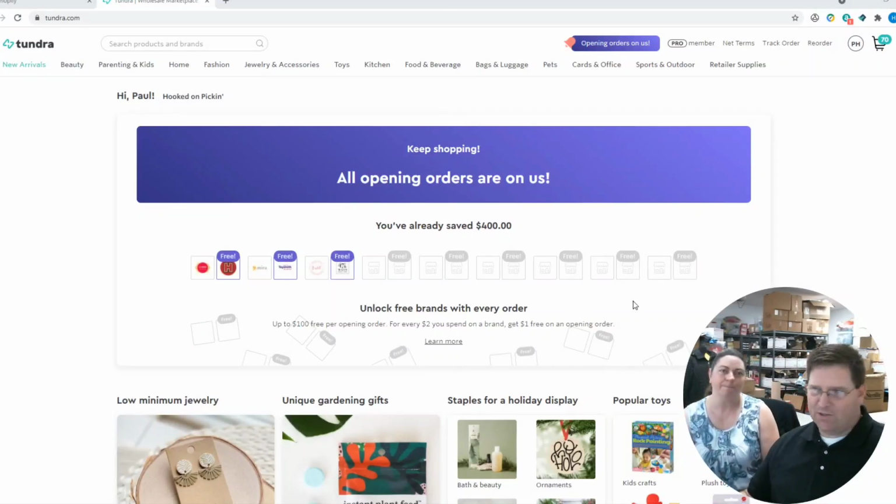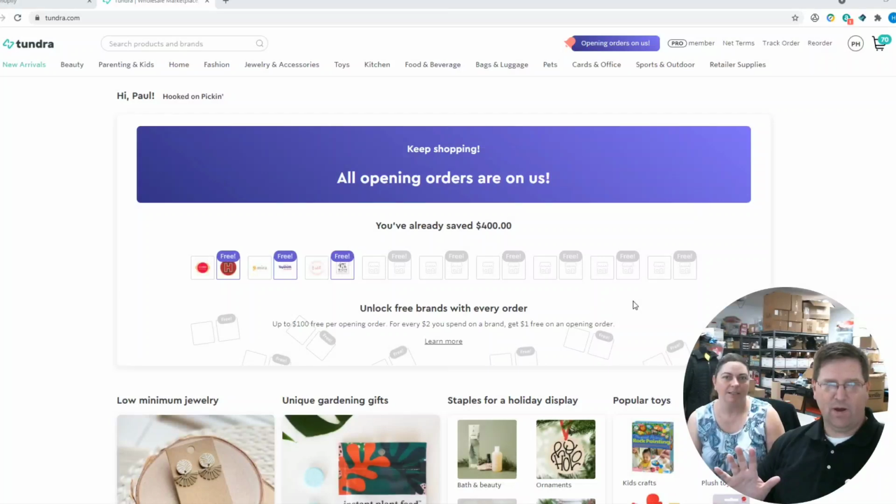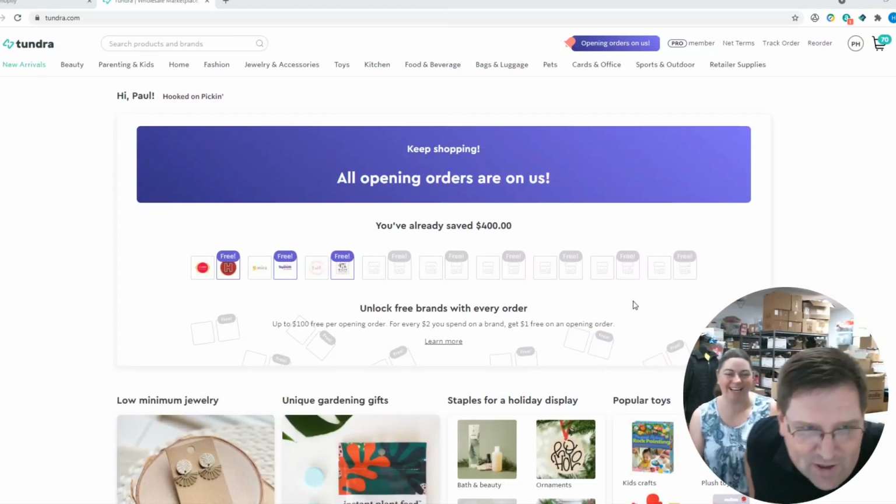Now, Heather's the master at all the computer stuff, so I don't even know if I'm supposed to look at this screen sometimes or that screen sometimes, so forgive me. Forgive me on that.